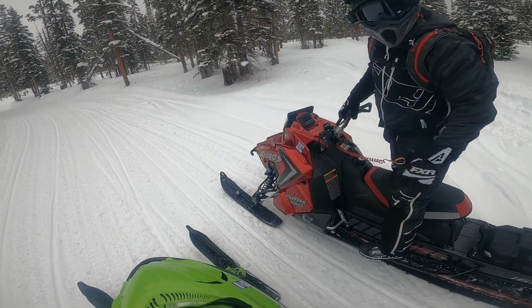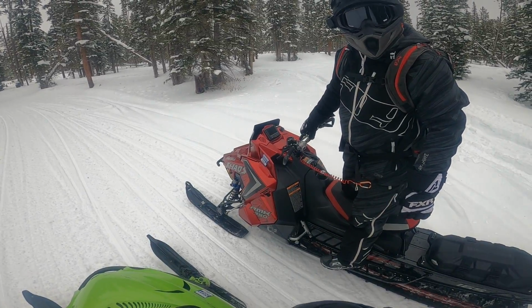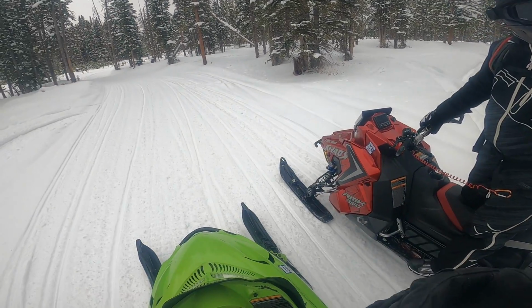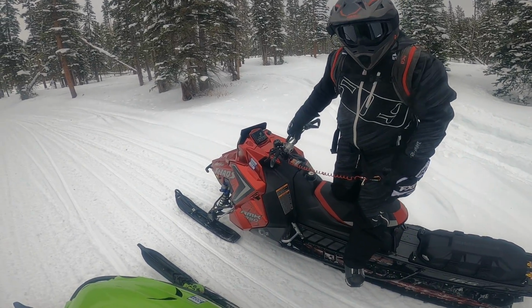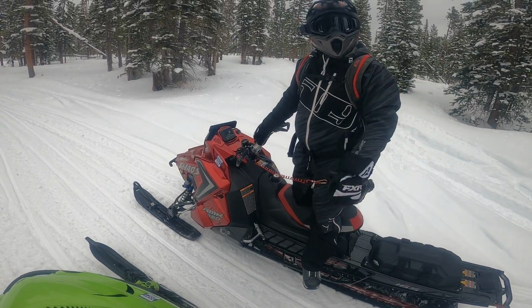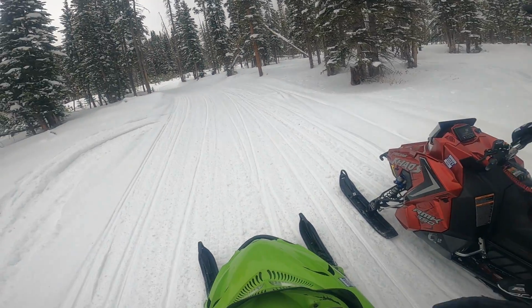This thing really wants to go, like from stop to go. There's not really a smooth, it's just like, man, it just wants to go. Yeah, it's real grabby. That's okay, just try to roll that throttle, but it is what it is.